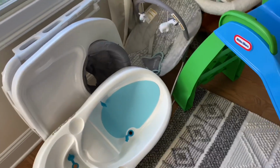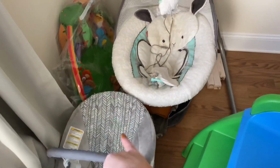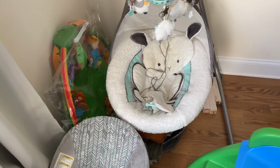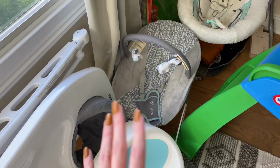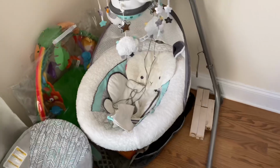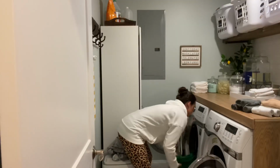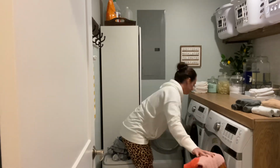I have a bunch of baby stuff that he's outgrown that needs to go up into the attic. It's so sad. I'm not sure what I'm going to be doing with this right now. So I guess we're just going to pack it up and label it and put it up into the attic for now, because I'm not sure if this will be the last kid. Most likely, but you never know. So I just had my husband run downstairs to get some of the items in the garage that need to be put up in the attic.